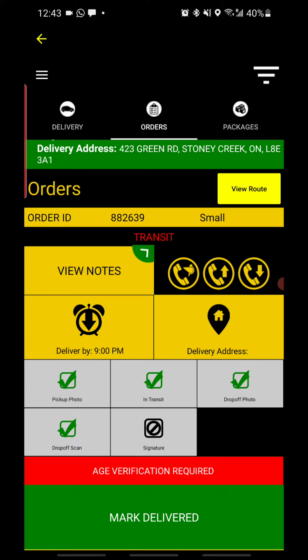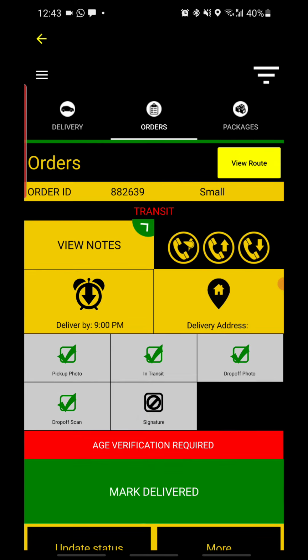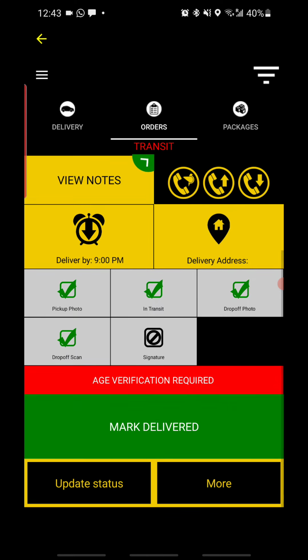don't recommend handing your phone to the customer for a physical signature, but you can make sure that you give the package to the customer in their hands and ask for their name so that you can put that down in the signature field. In most cases, you will not need a signature and you can just simply select mark delivered to end your delivery.